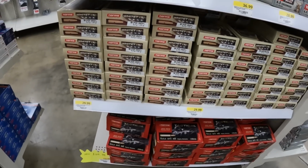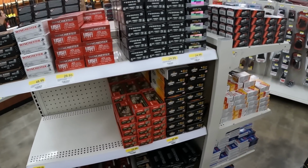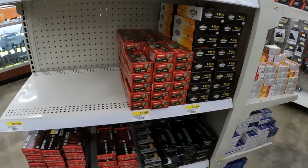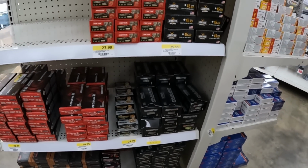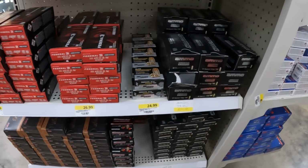Bunch of 270 whitetail for 30 bucks, 30-06 whitetail for 30 bucks still. 45 looking about the same. Hollow points, punch, V Crown, 25 bucks. The full metal jackets looking about 30, anywhere from 30 to 32, 33. They got a bunch of 380 Norma, 23.99 for that. V Crown 380 still for 25.